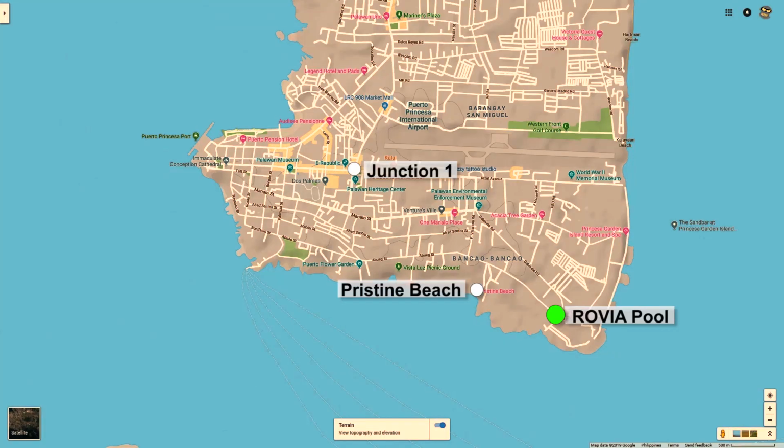So this one here is Rovia pool. It's about 3 kilometers from Junction 1 and 1 kilometer from Pristine Beach. Actually just a typical pool. There are so many swimming pool options here in Puerto. The prices are usually 50 to 100 peso. Like this one is 75 peso and you can swim all day long.